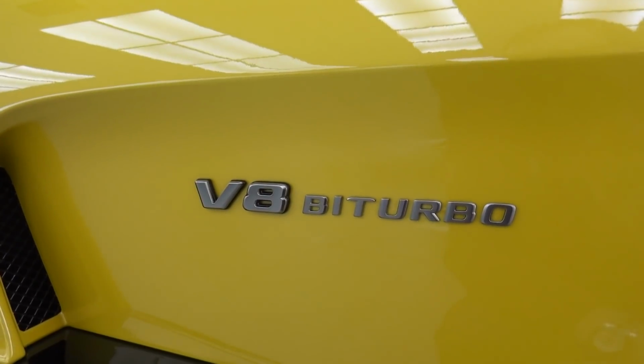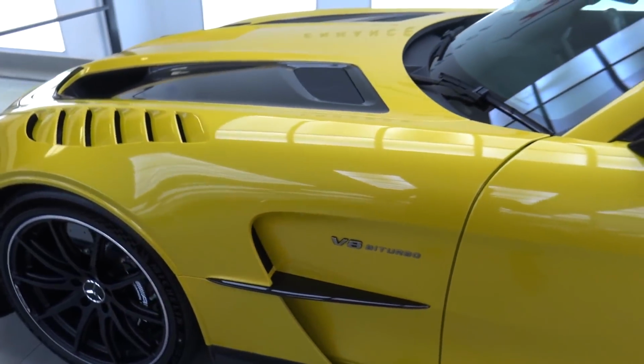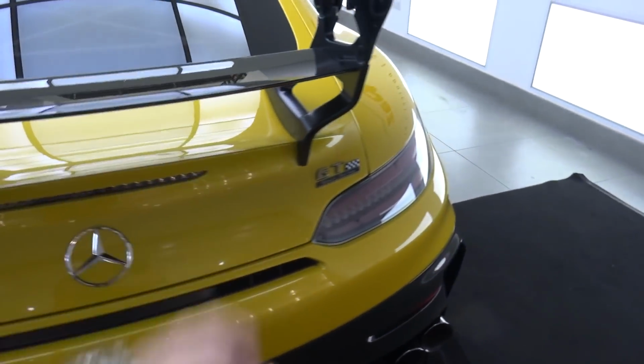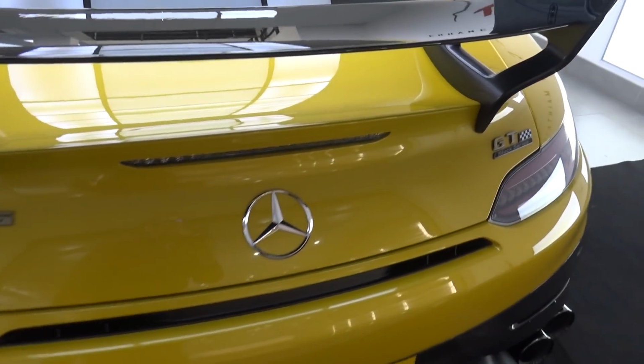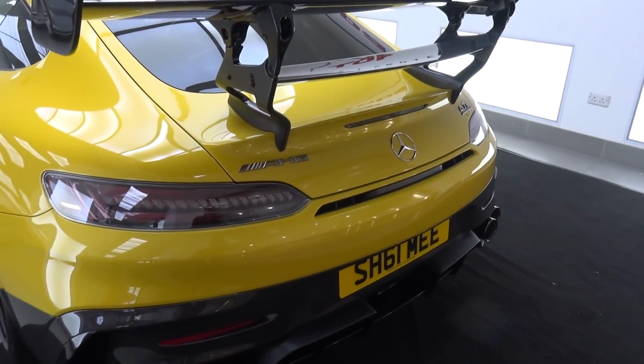They've got the gloss black surrounds on the V8 emblem, which would have been bright red before Chartwell did the work to change those. And obviously around the rear of the car as well, we now have the AMG badge, the GT Black Series badge, and the Mercedes 3-pointed star in the bright chrome silver in the very center. The plates are back in place.